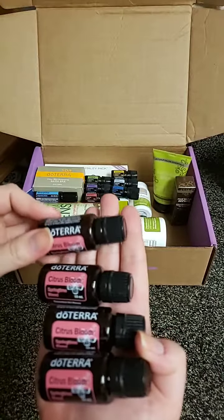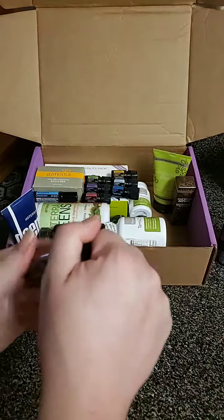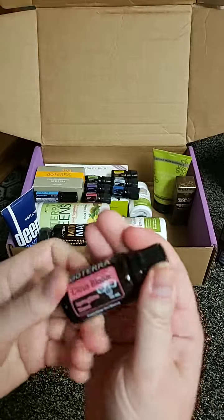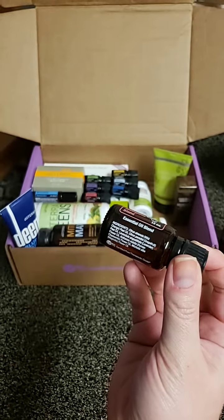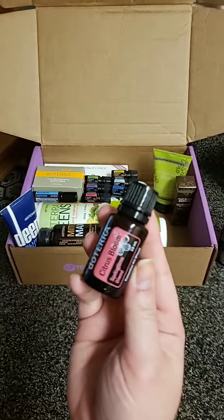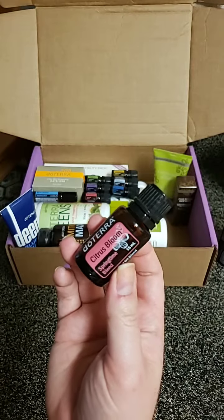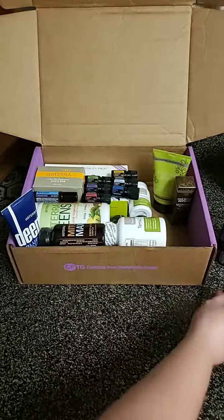It is the springtime blend, and one of these I already cracked open. I think it's this one. And it just smells so good. You've got the floral and the citrus, so it's kind of like a combination of Citrus Bliss and some of our floral oils. It has wild orange, grapefruit, lavender, Roman chamomile, and magnolia in it. I have been loving magnolia at night for sleep, and this smells very similar to me, with that magnolia coming through. So this is beautiful. We've had this in the diffuser ever since I got the box. So snag these up before they sell out.